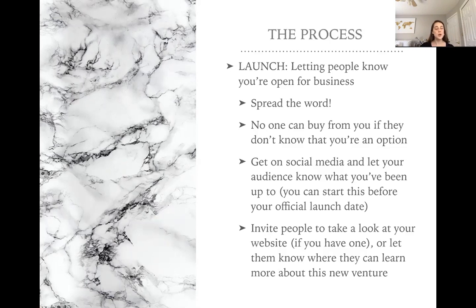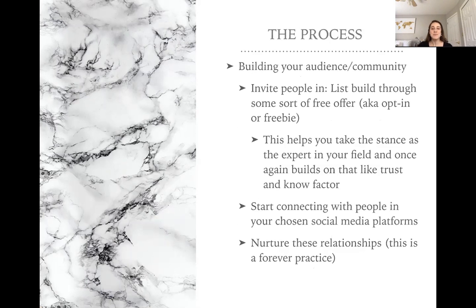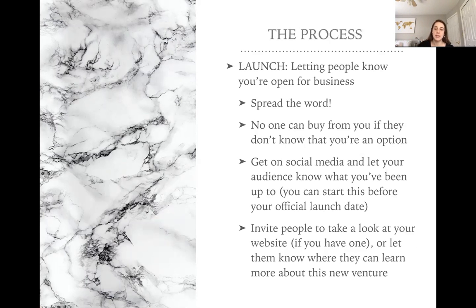Again, nobody can pay you if they don't know you're open for business. So that's kind of a launch plan, a very loose launch plan. But a couple other things I would suggest is having some kind of freebie.